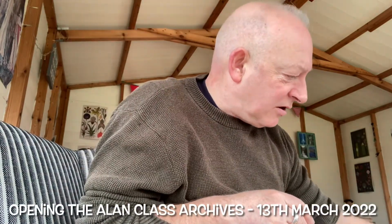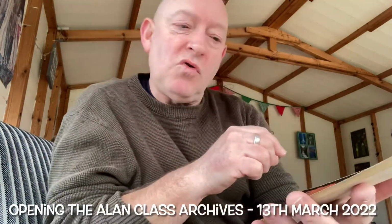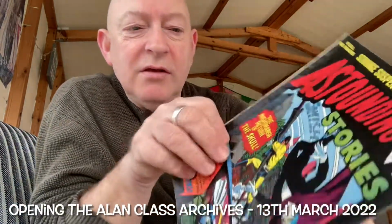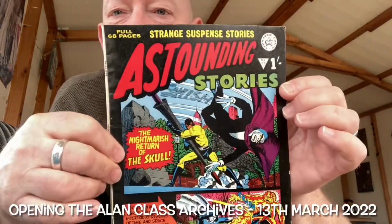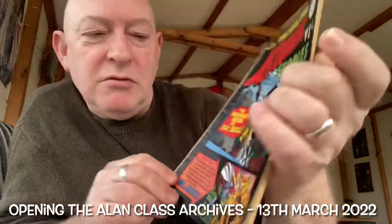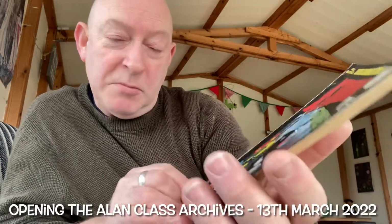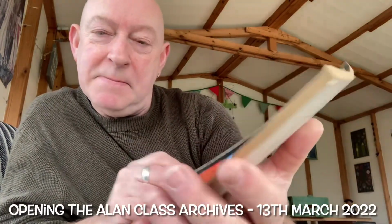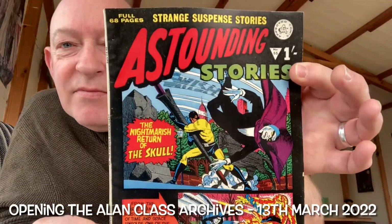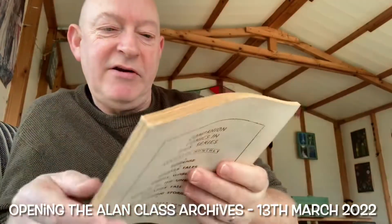The next one comes from... Pretty sure it was the big box again, I think. It's Astounding Stories, number 55. The very glossy cover still. Beautiful. The nightmarish return of the skull. From the darkest and most mysterious reaches of time and space unfolds one of the strangest and most unbelievable fighters of crime, Mr. Justice. Very nice, very, very nice.